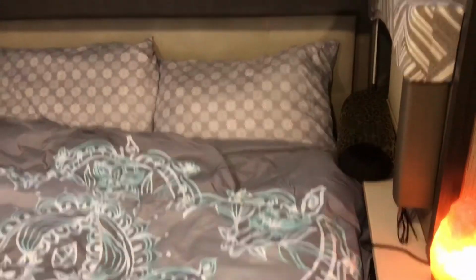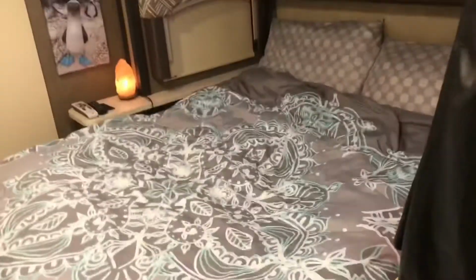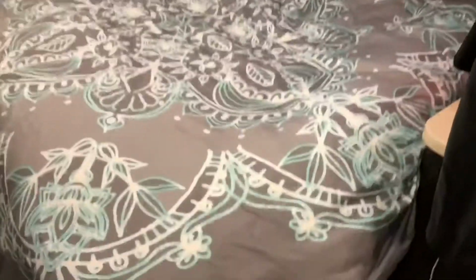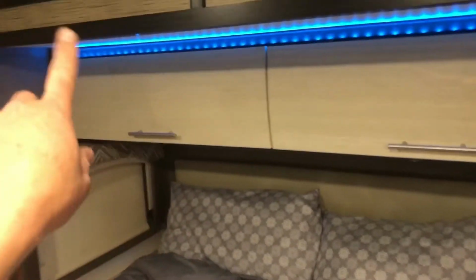Actually, this does fold up, and this is the slide out right here. So this will fold up and the slide comes in. Problem with that is the mattress isn't all that comfortable, so I've got about three bed toppers on top of that, feather beds and whatnot. But there's the bedroom. Up above here I've got clothes and extra towels and whatnot. It's really super nice. Okay, so that's the bedroom. There's really not much to it.